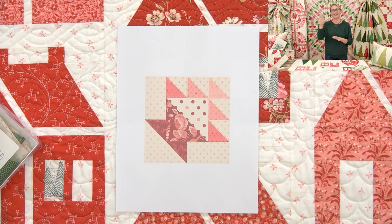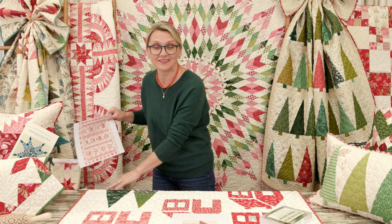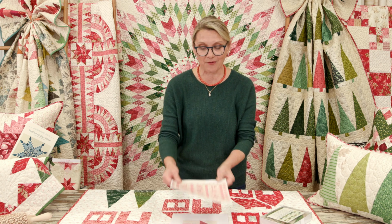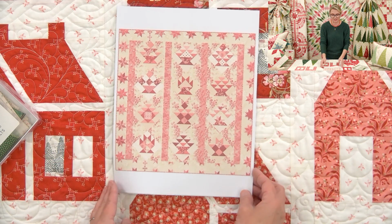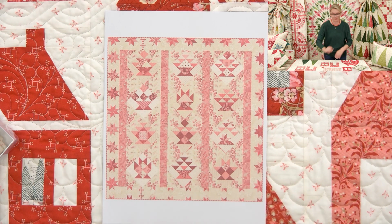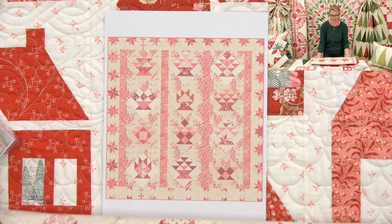And then in the end of our 12 Days of Christmas, I have a special surprise for everyone that joins us for 12 Days of Christmas and collects the cards. I'm going to show you how I put those beautiful blocks into a gorgeous 12-block quilt with sashing, setting triangles, and a beautiful border from this gorgeous fabric that I have right here.